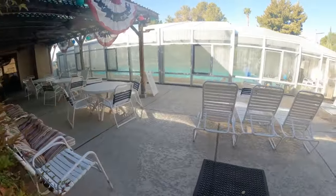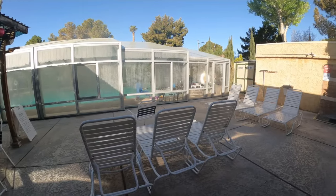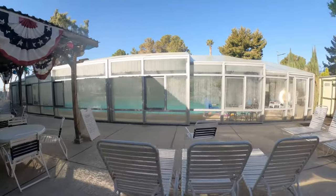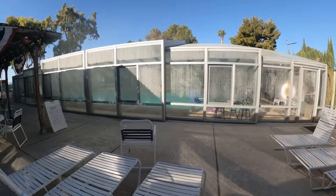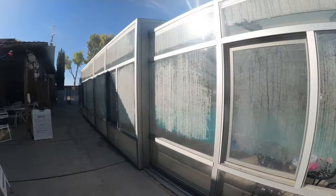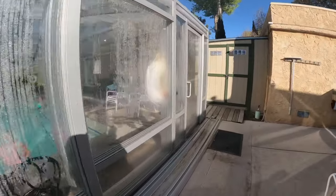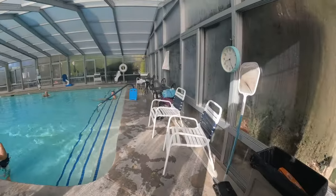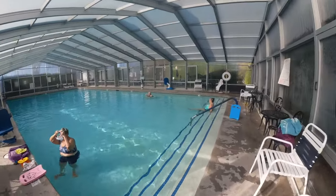So I had to mute this portion because they always have a radio playing classic rock music out here in the pool area, so I would have gotten a copyright notice if I didn't silence it. You can see this whole thing is on tracks. You can move it. One person can open this whole thing up or close it up very easily. It's very well balanced. And this is what the inside of the pool looks like.